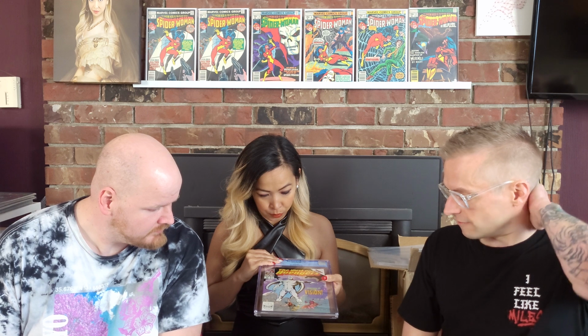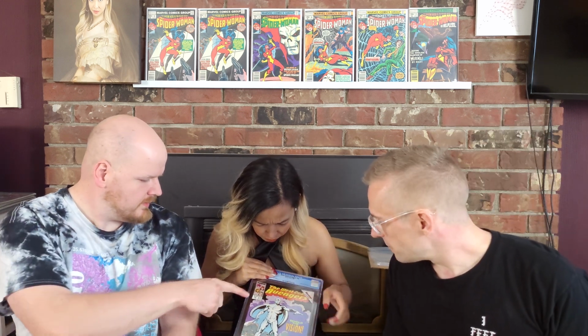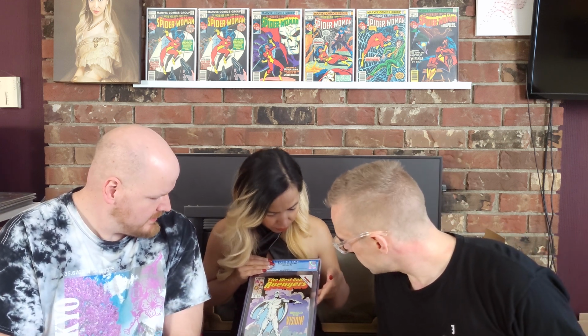It was like a dollar bin book for a long time, but it got popular again with WandaVision, where they showed the White Vision. And everyone got interested. So I did press this one. It came out pretty nice. What's going on with that top right corner? Does that look pretty nice? I don't see it. Looks sharp to me. Okay, good.